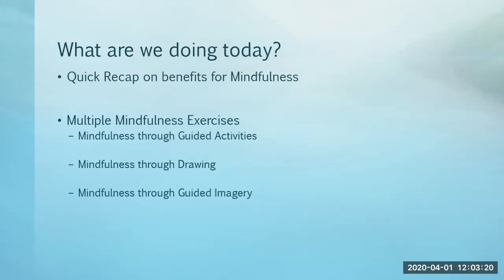Body scans are personally one of my favorite choices as far as doing mindfulness, because not only are you aware of what's going on in your head at the time, but you're also being very focused on your bodily sensations and any tension or pain or just the feeling of your feet on the ground. You're just being more aware of that, because we can sometimes get lost in our day-to-day functions and we don't necessarily pay attention to that.